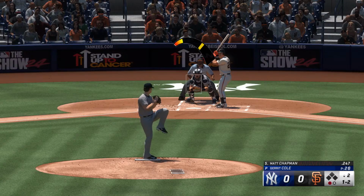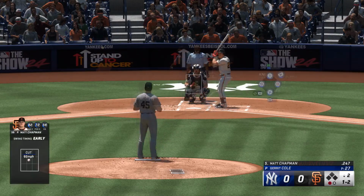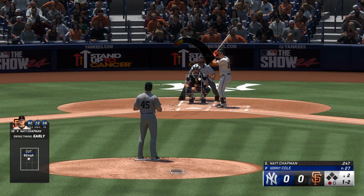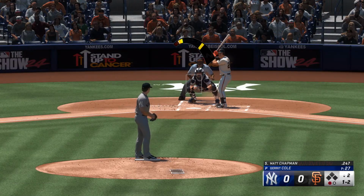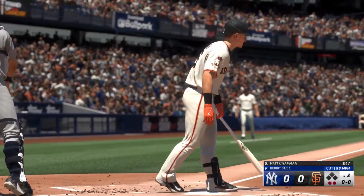One down, bases empty. Fouls it off, still 1-2. The wind of the pitch. Got him. Chapman is gone.